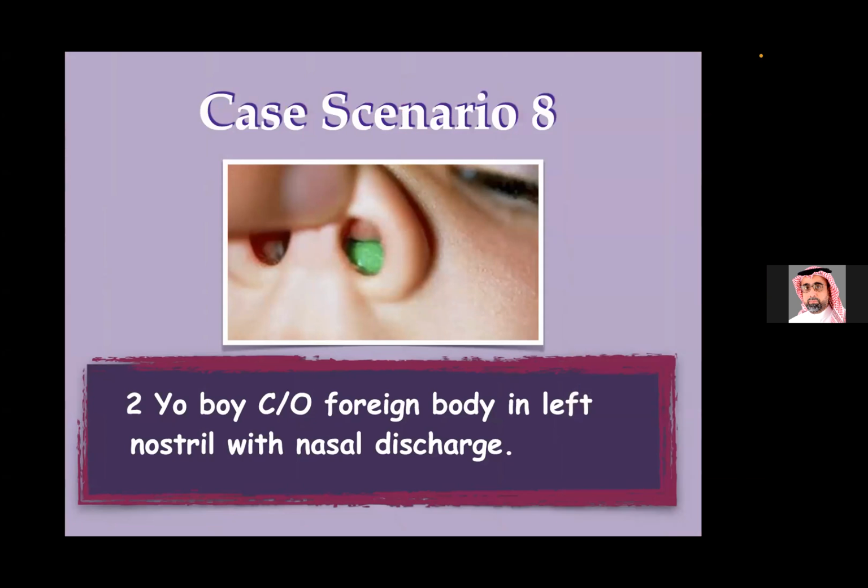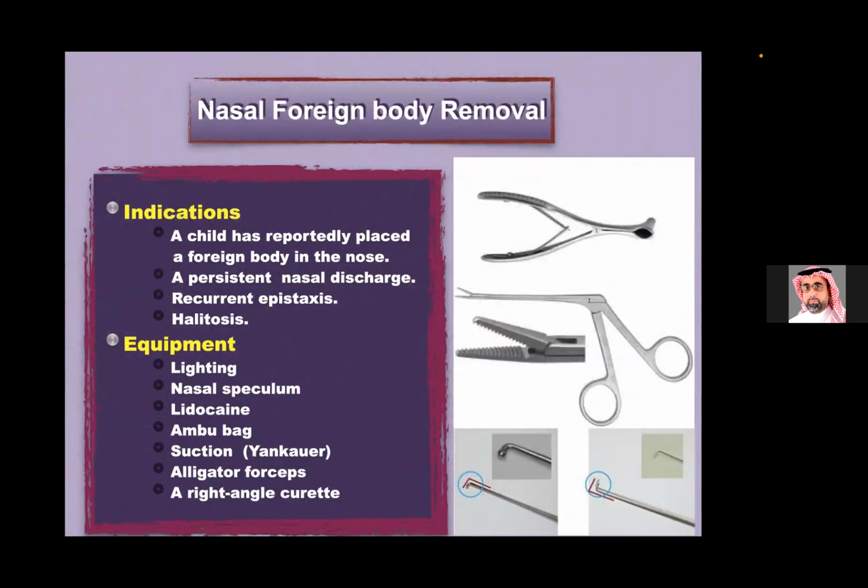The last case scenario is a 2-year-old boy complaining of a foreign body in the left nostril with nasal discharge. What do you have to do for this patient? What's the indication? Basically, the child has repeatedly placed a foreign body in the nose, with nasal discharge, or recurrent epistaxis, or the patient presents with halitosis.